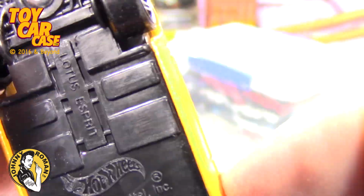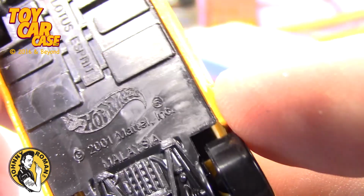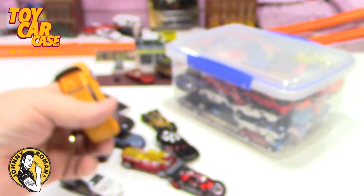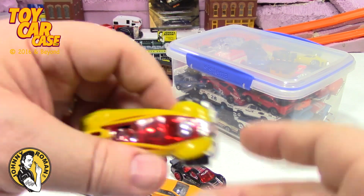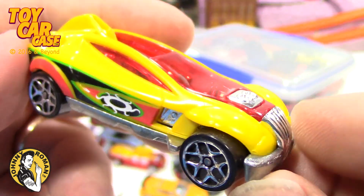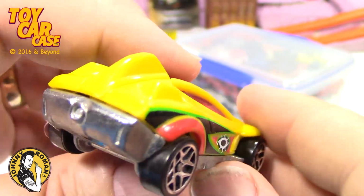You could make molds of the bottoms of these. Lotus Esprit, 2001. Pretty nice. Man, I want to get the hot glue gun out just so I can take them off again. It's kind of cool. Look at this cool thing.